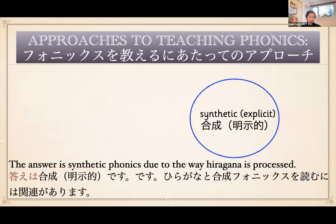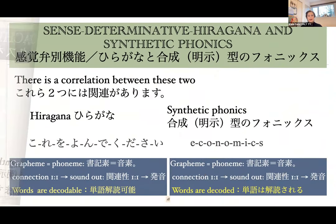Basically, the answer is synthetic phonics. The reason why is because of the way that hiragana is processed, from Tamaoka's research. Just to give you a very quick overview, Tamaoka says that hiragana is processed using what's called a sense determinative function. So when a child is learning a hiragana, they would read each symbol, kore o yonde kudasai, which is very similar to synthetic phonics. So that would be the approach I recommend, and it's on that basis that I've created the four-step cycle.